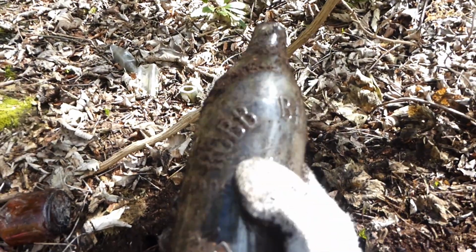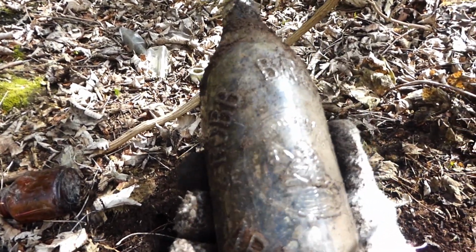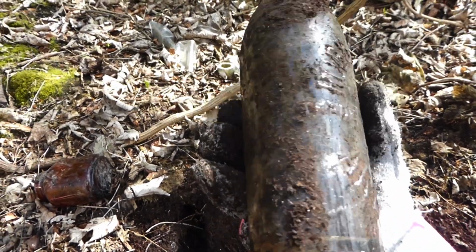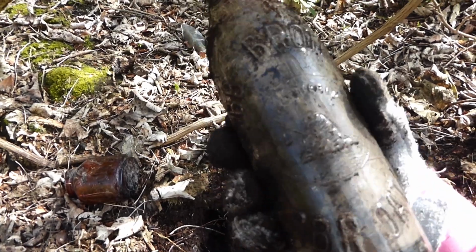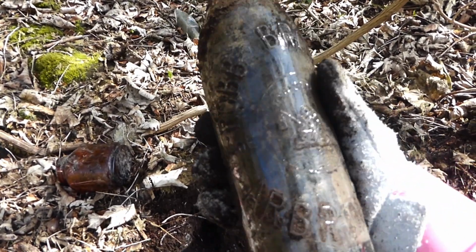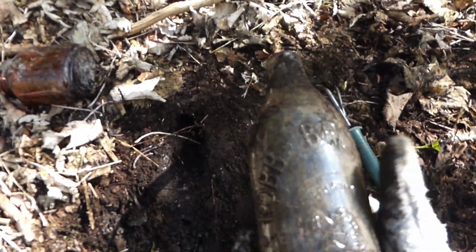Arbroath is quite a bit away from where we are, so that's really quite strange. We've been to Arbroath many times. It's worth going there, walking along the cliffs, or visiting the abbey when it's open. That's a really cool find. It's quite heavy because it's full of sand.